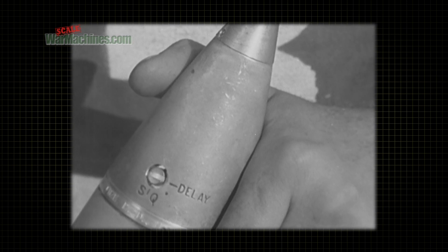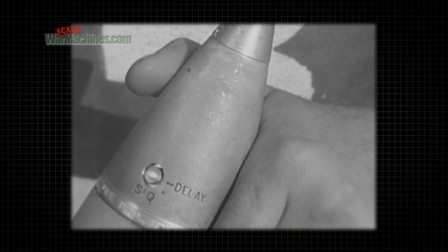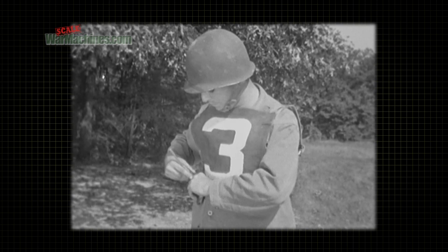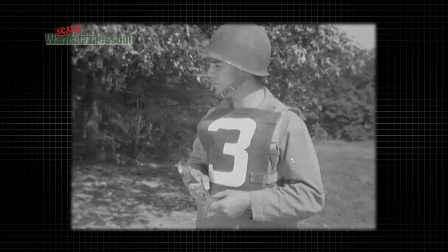When the fuse is adjusted to this setting, there's a delay of 0.05 or 0.15 of a second, depending on the type of fuse, between the moment of impact and the resultant explosion. This gives the round time to penetrate its target for the maximum of damage. Or if the round ricochets, it bursts just after glancing from the ground. The M54 fuse is quite different.